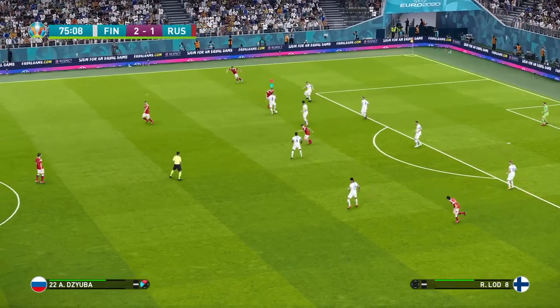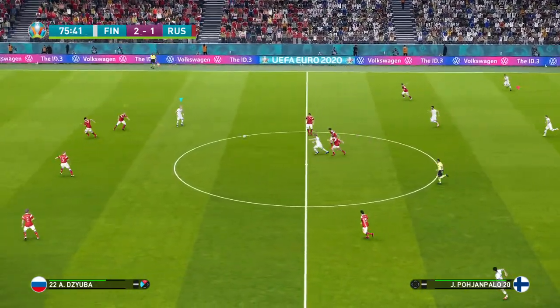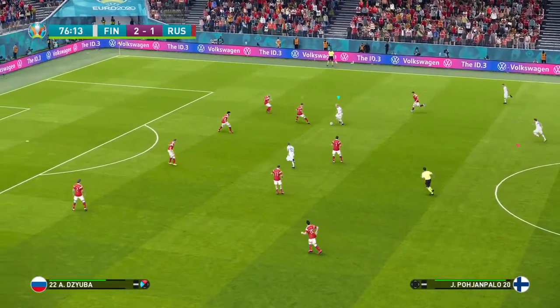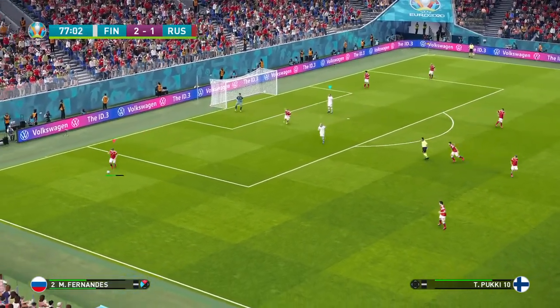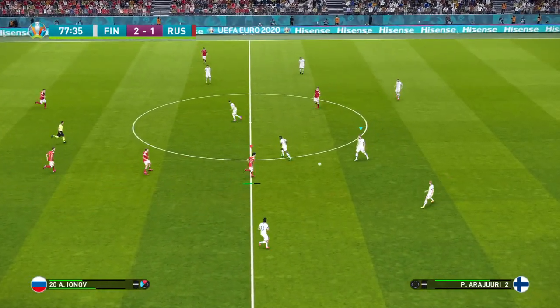Lovely bit of skill there. Russia are actually displaying tremendous fighting spirit. There's a real belief that they can still have a say. Surely. Tries a shot! Finland are clearly looking to kill this game off. It's keeping the ball away from the other end too.